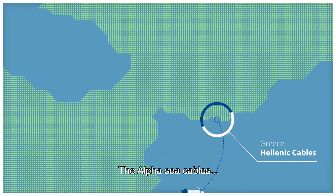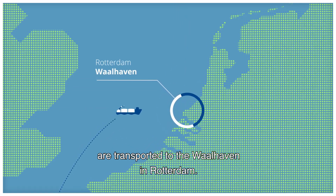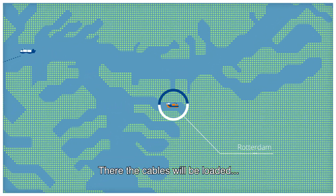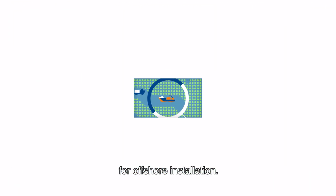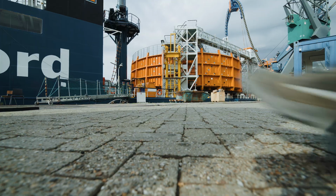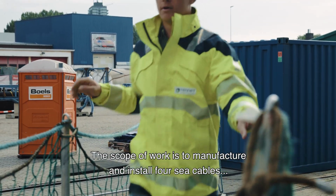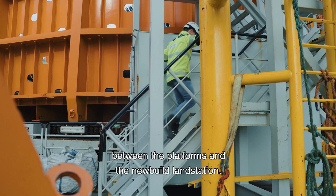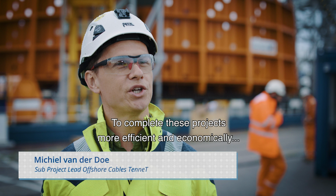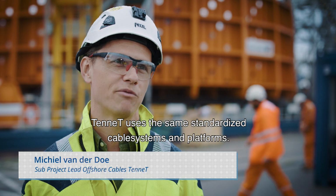The Alpha C cables, weighing approximately 4,000 tonnes each, are transported to the Waalhaven in Rotterdam. There, the cables will be loaded onto Van Oord's cable lay vessel Nexus for offshore installation. The scope of work is to manufacture and install 4 sea cables between the platforms and the newly built land station. To complete these projects more efficiently and economically, TenneT uses the same standardized cable systems and platforms.